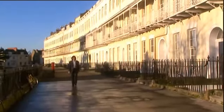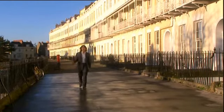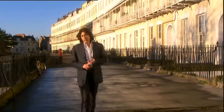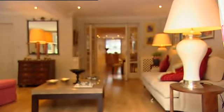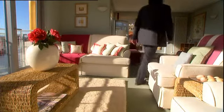This is Design Rules. Now, I know you lot are getting very, very good at finding your own style, finding your own taste, making the room that expresses you. This programme is not about any of that. It's not about style, it's not about taste, and it's definitely not about makeover. It is about some of the basic fundamental rules you can apply to a room to make it work.